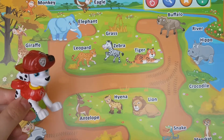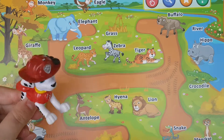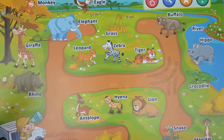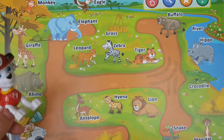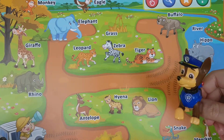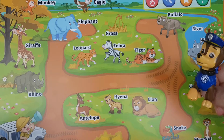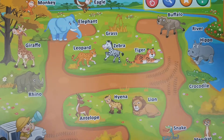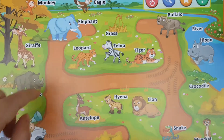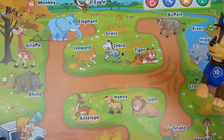Can you find the river? River. You found it. Let's look. Which animal is the tallest mammal on Earth? Giraffe. That's right. Let's look. Which animal starts with the letter E? Elephant. Great! Good searching. Let's play again later.